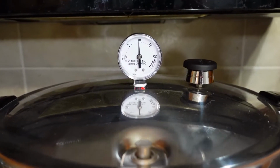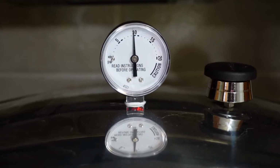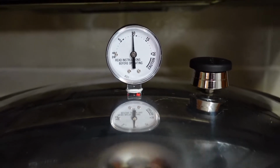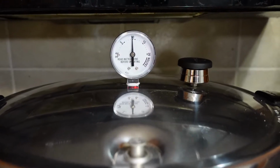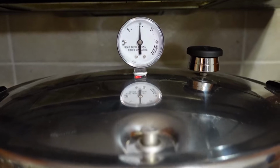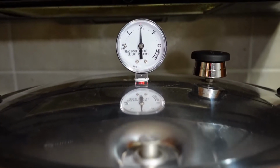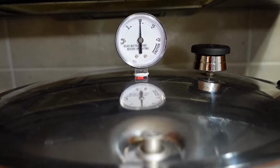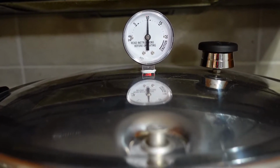Alright, it's taken a little bit of time, but we are just finally getting up to 10 pounds of pressure. We are almost there. I'm going to decrease the temperature in just a few minutes to make sure that I maintain 10 pounds. I have to maintain that 10 pounds of pressure for 25 minutes because I'm canning quart jars of stock right now. And if it dips below that 10 pound mark, then I have to start my timer all over again after I get it back up to 10 pounds.